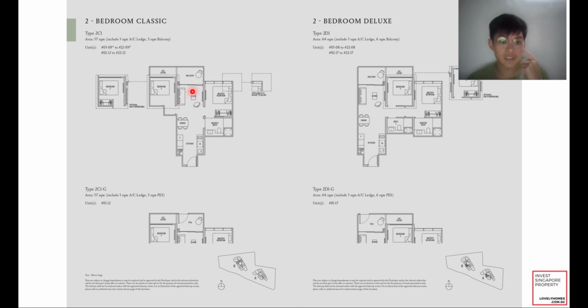Of course there's a slight difference in this. In terms of layout, I would say the two bedroom classic is better. Why do I say that? Because the bedrooms are separated, one on your left and one on your right. But there's a major drawback to this classic layout: there's only one washroom, and you do not have a common toilet. So if your guests come over, they have no choice but to access your master toilet. Yes, there are two doors, but it's still your master bath, and I believe a lot of people do not like others using their toilet when there's a common toilet to be used. So this is a major drawback.